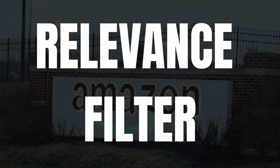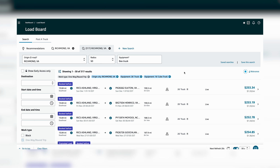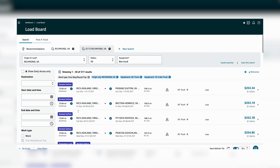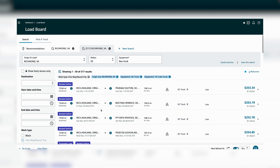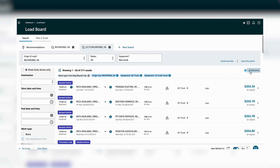Another thing that I noticed is, when they bought that promoted load and booked before those titles, when they made that whole update to the load board, what they also changed was the relevance filter versus the start date. So at first, if you take a look at the relevance filter, it used to just filter everything in chronological order. So I didn't have to click another filter to get to the loads in order. Now, relevance, I have no idea what relevance means to them. So I don't know. It's in an order that doesn't make sense to me.